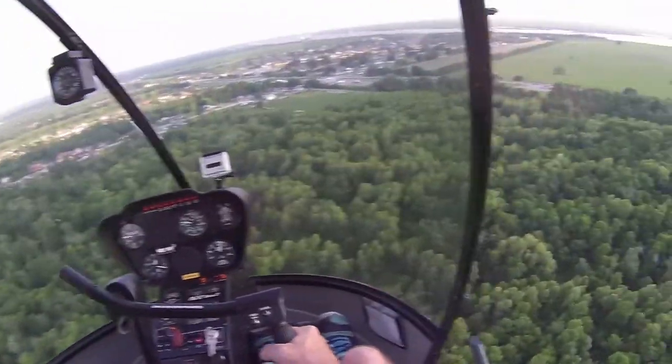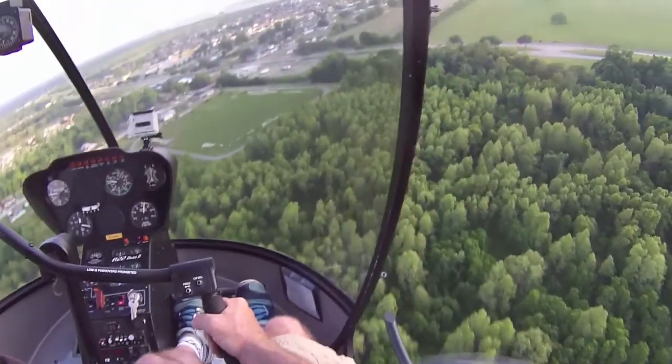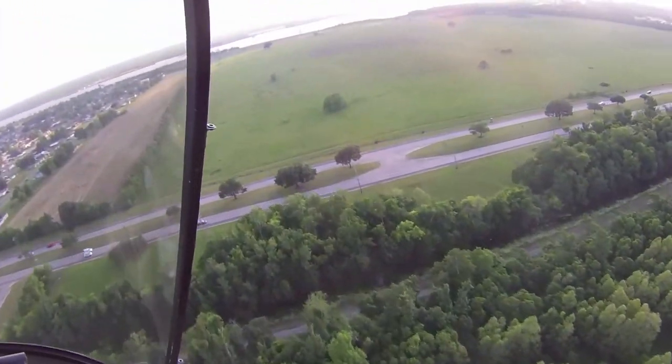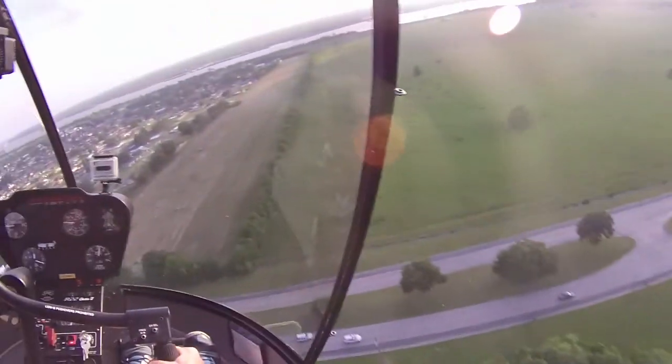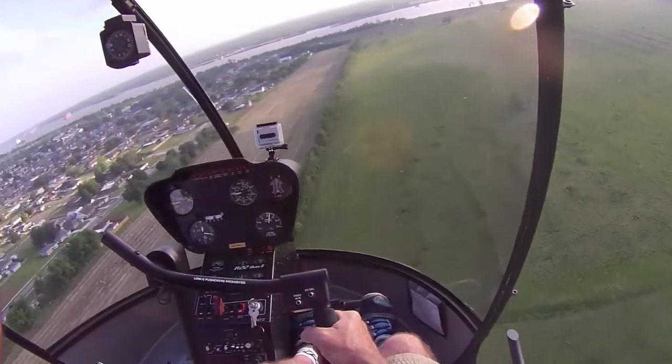The trees are pretty. Yeah, it's getting so green now. Like a big bumblebee.